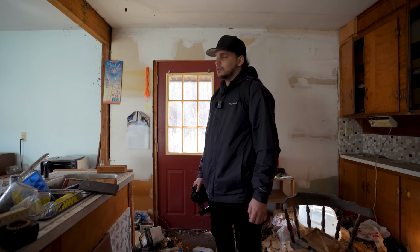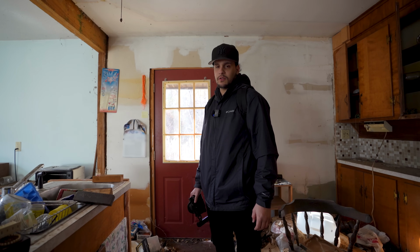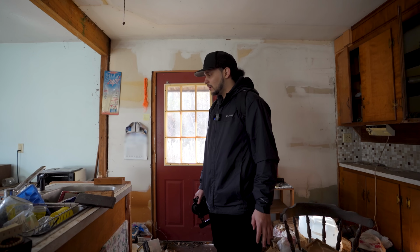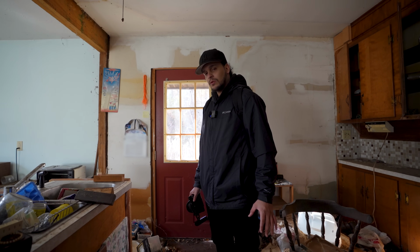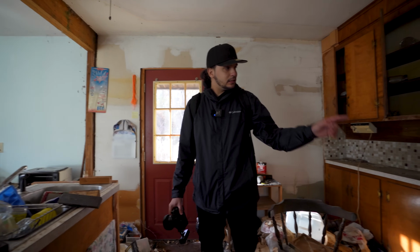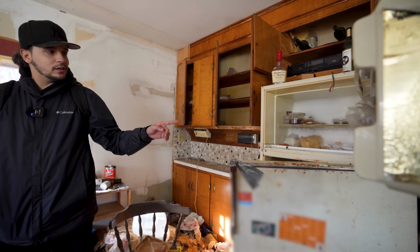What's up, guys? Today we're inside an abandoned hoarder's house. It's been abandoned for way over 10 years. There's so much that's left behind here. I don't know if we can get into everything, but we'll try to point out the cool things we see. The first thing, this freezer is still on. You can probably hear the buzzing, but take a look inside of it.